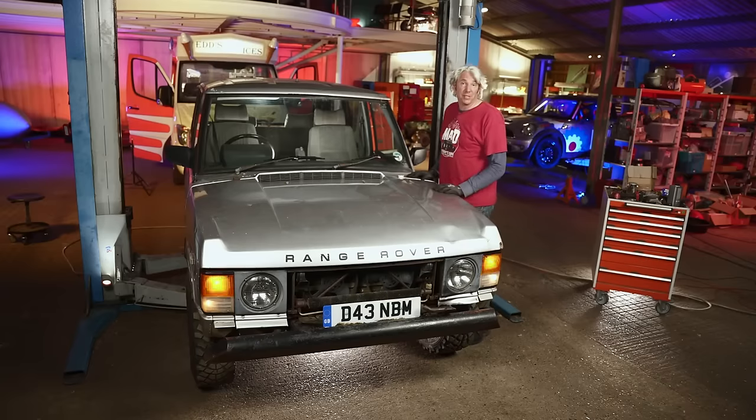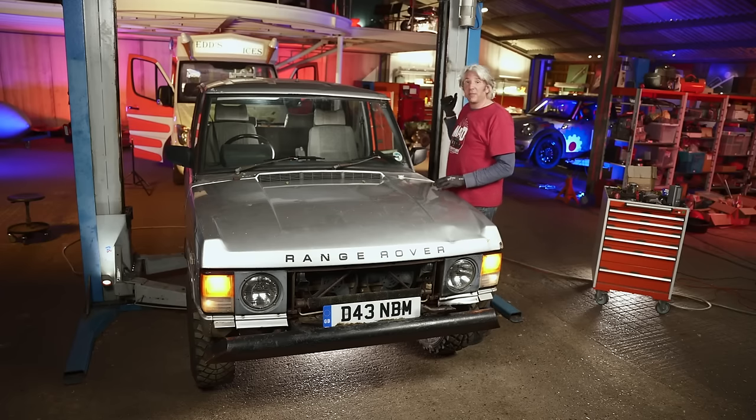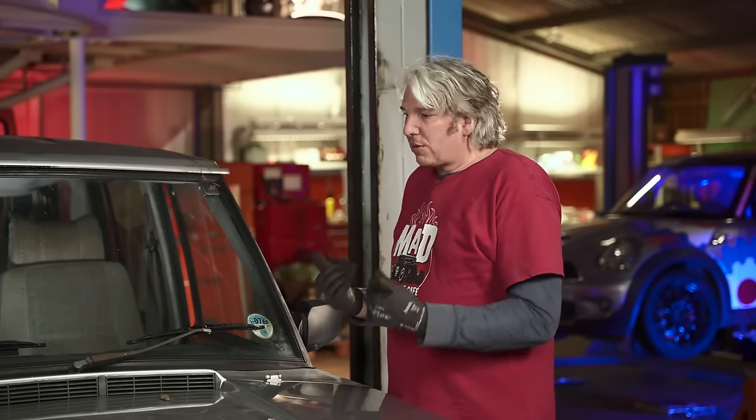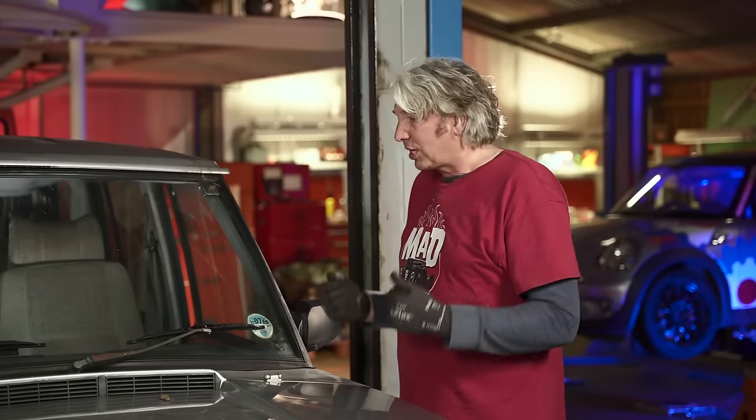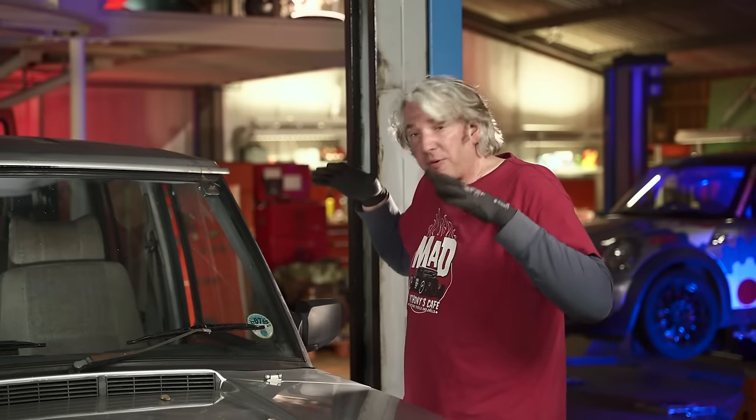Well, there we have it. This Range Rover is officially a total and utter basket case, and nobody in their right mind would waste the time or the money that it would take to actually get this thing back on the road, let alone restore it. But that's actually not why we do these things, is it? We don't just restore old wrecks because it's the sensible thing to do. We do it because we love it, because we love them.